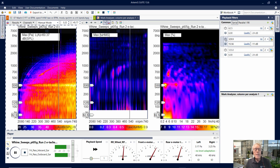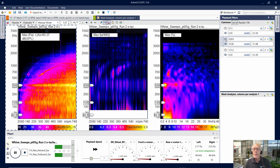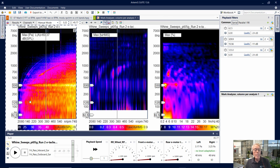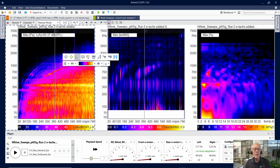That is likely to be the tire resonance, although tire resonances are usually in the mid to high 200 Hz range. So that's not a terribly annoying resonance, but it is noticeable as a tonality, and it does show up weakly in the tonality metric. All right, let's close the playback filters. Let's get back to a normal cursor and then move to the next thing.